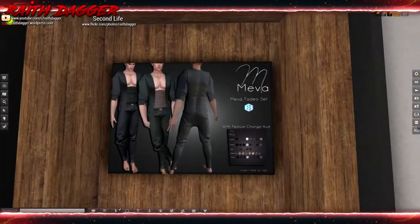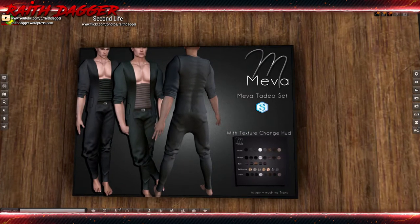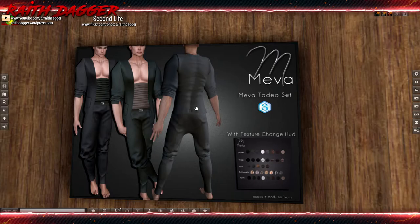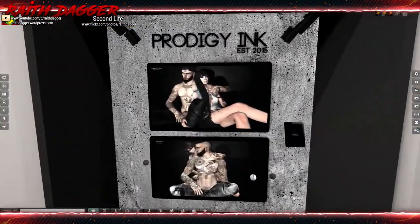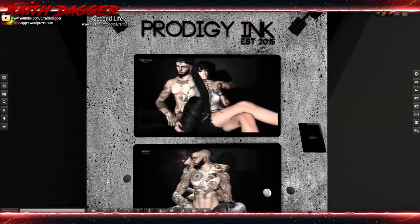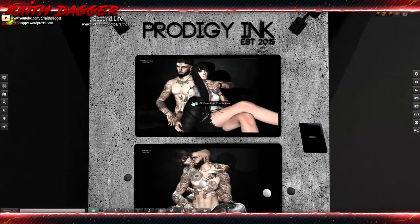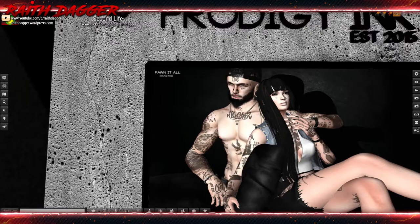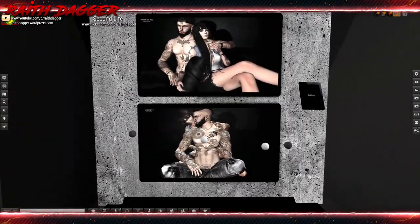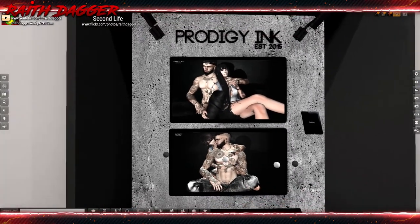Miva, we've got this little outfit. Not sure what's going on with that one. That's kind of different, but signature. Prodigy Inc. See tattoos. Two different tattoos. Or is it a couple poses? Oh, no, never mind. When I saw the ink, I was thinking it was tattoos. Derp! It's poses.